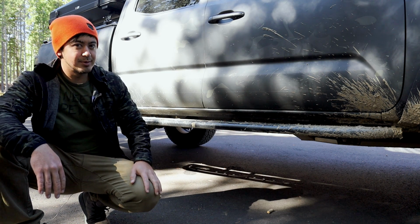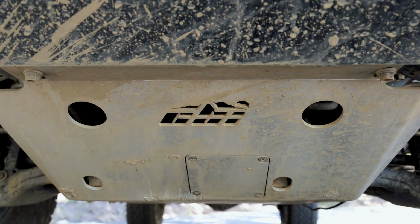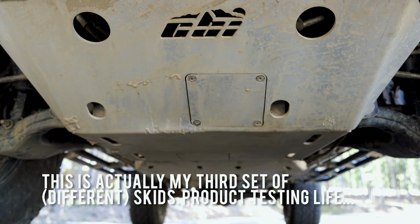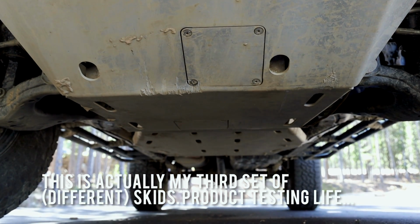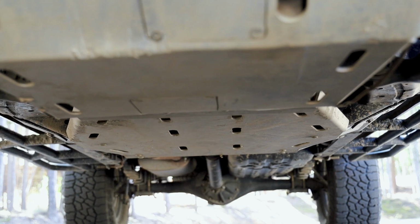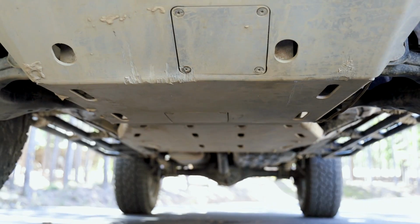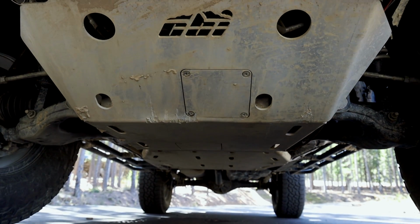Underneath, I have aluminum skids. These are the CBI full skids. I did do an exhaust reroute, so I don't have anything hanging down with the skid plate. They're just completely flat. I scratched these things up a fair bit, but if I scratched them up much more, I'd probably want to go for steel. The skids will not outlast the truck like a set of steel skid plates might if you're wheeling it pretty hard. I'm kind of right at the cusp of where I should probably have steel, but I have aluminum, and I've been happy with aluminum.